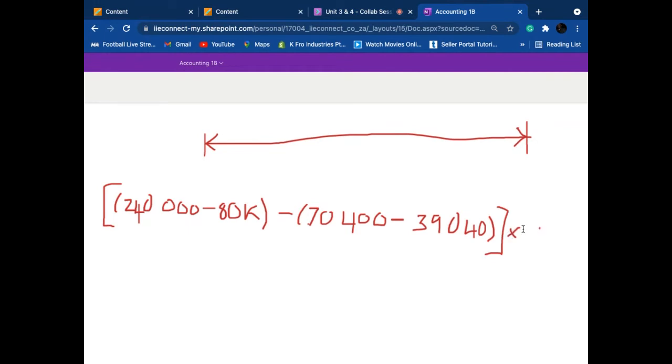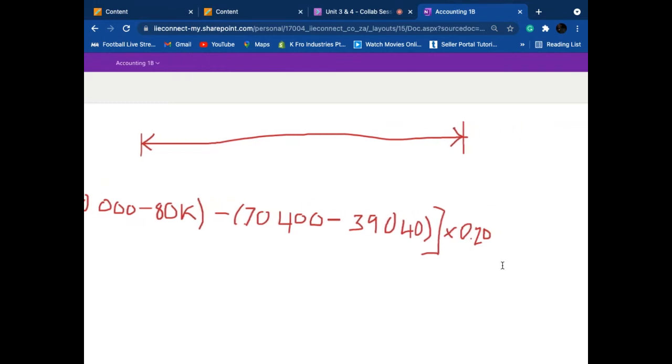So 0.2. And what do you get? The 0.2 is 10,112. And then the carrying value. 10,112. Yeah. So that's the depreciation on all the other assets.